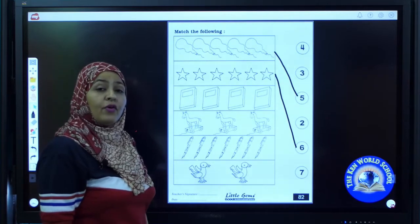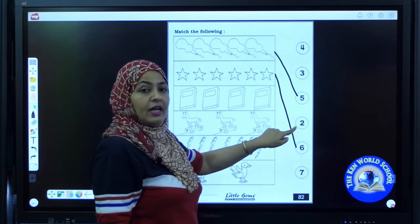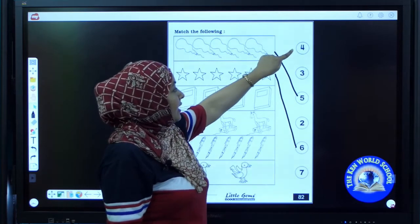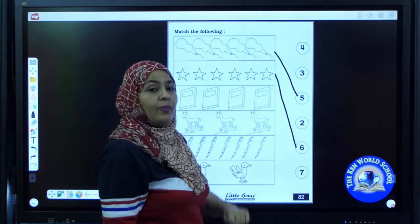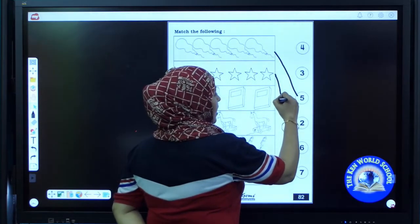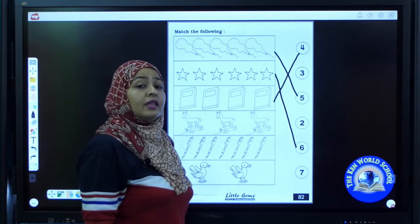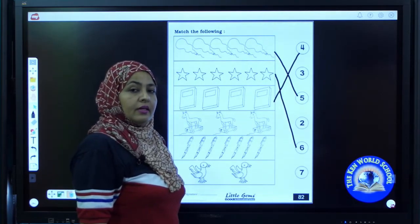Where is number 4? Is this number 4? No. Is this number 4? No. Is this number 4? Yes. So match the books with number 4. We have four books. So match the books with number four. Now done.